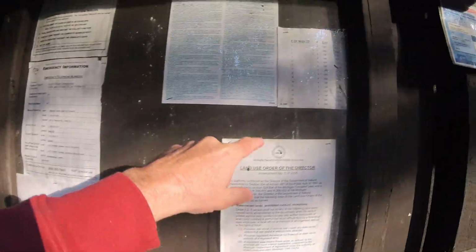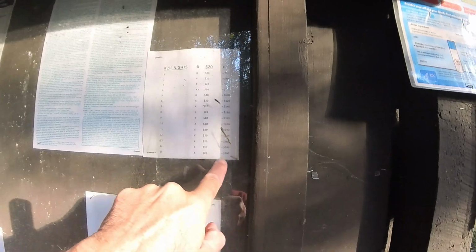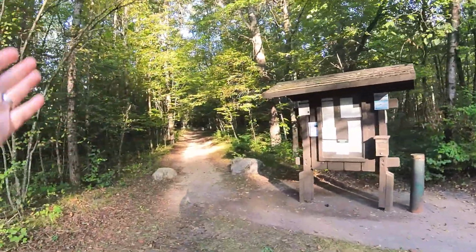And like I said here, just to, you know, how I know it's a 15-day stay limit is here's your number of nights, simple math. If you stay the full 15, it's $300. Now this appears to be all walk-ins. 1 through 7, and 8 and 9 are over there. So let's go take a look.